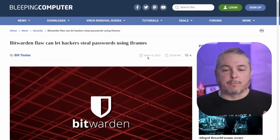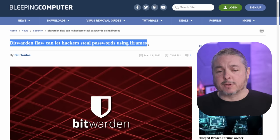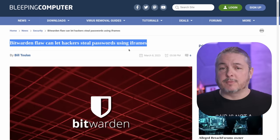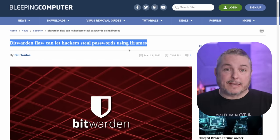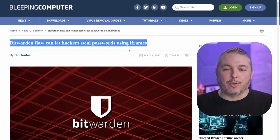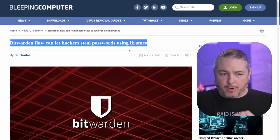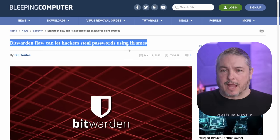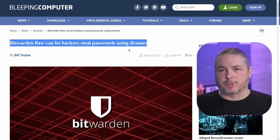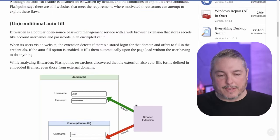Now, this article is from March 8th of 2023. Today is March 19th of 2023. Bitwarden flaw can let hackers steal password using iframes, which is definitely something I would click on seeing that in the news, because I did when I saw it in Bleeping Computer, but I always take the time to read the rest of the article. And we could also change this headline up just a little bit to say, Bitwarden flaw can let hackers steal password using iframes, as long as you've turned on the feature that is off by default, which of course would probably stop people from scrolling down below the fold here and reading the details.